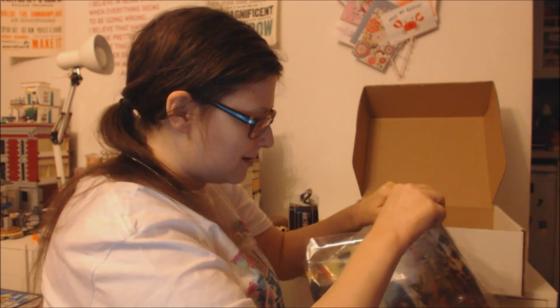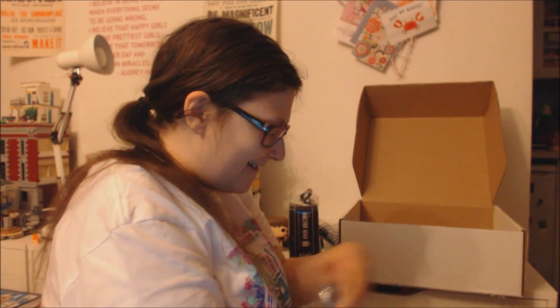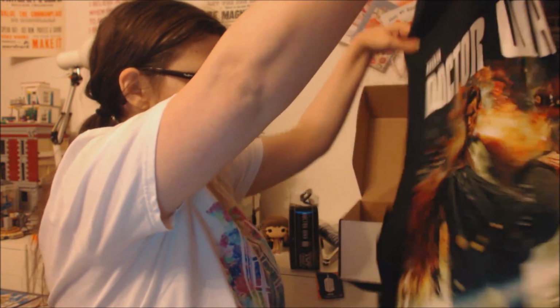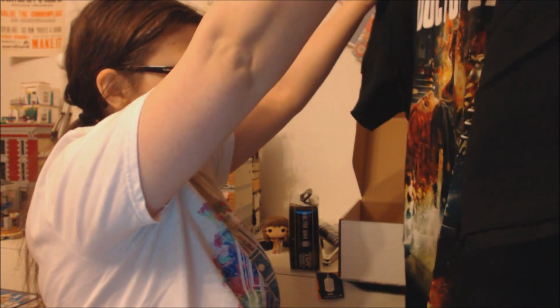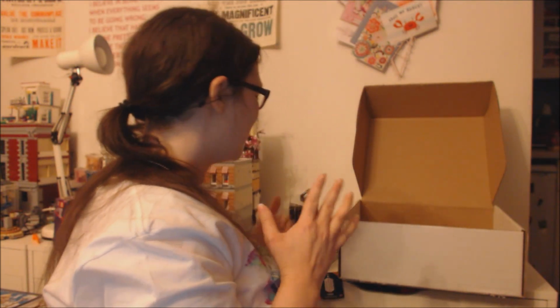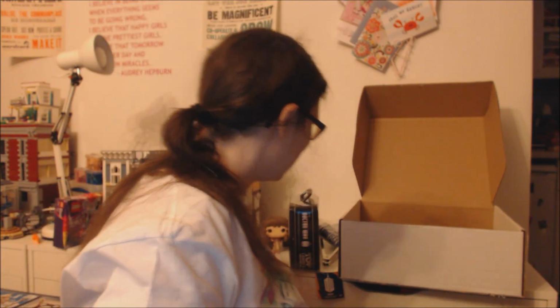I can open it. This is a t-shirt. That's awesome. I haven't got anything with that picture on at all. Oh my god. That's so cool. I love that. And that's everything that's in this month's box. So, great box. I love a lot of the items. Some of them are repeats that I've already got, unfortunately. But I love getting this box. It's really cool.